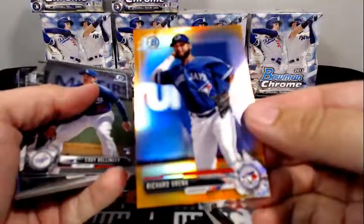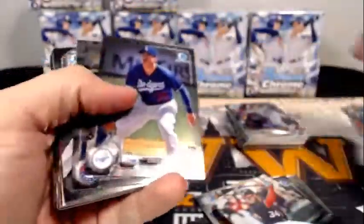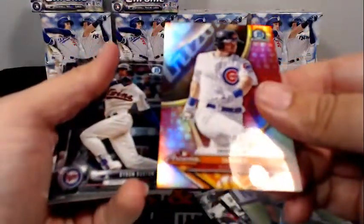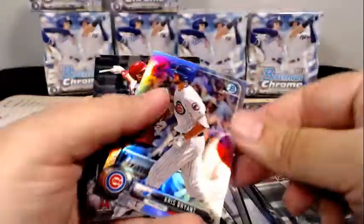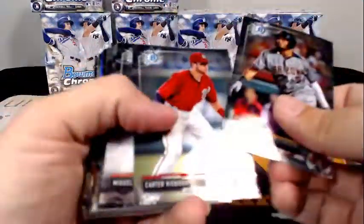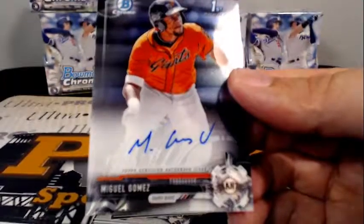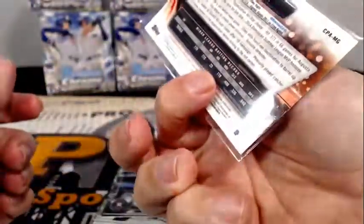There's a Richard Urena orange. That's numbered 5 out of 25. 5 out of 25 for the Blue Jays. Bellinger rookie. Ian Happ. Insert. And then a Chris Bryant refractor. Miguel Gomez auto for the Giants. San Fran is Vincent T. Congratulations, Vincent. Another hit for you. It's base auto.